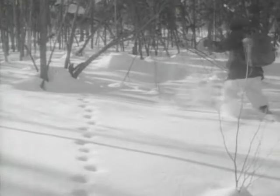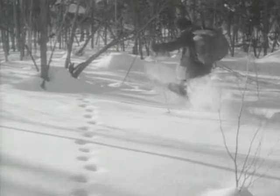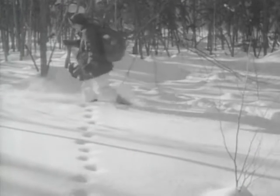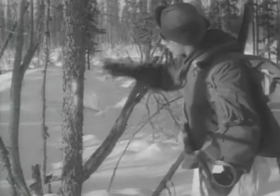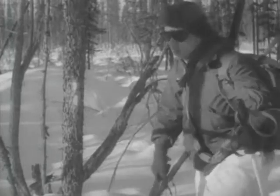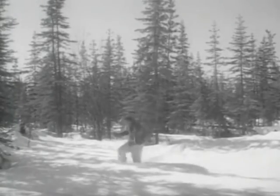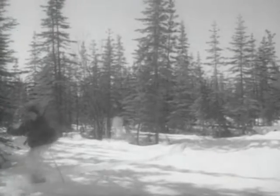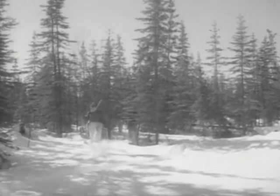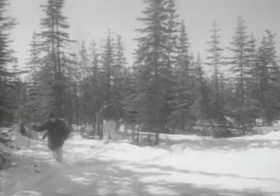The trail breakers come to an obstruction. The squad leader signals to detour around it. The trail is marked to guide the company. Number one makes the turn needlessly wide. Number two sees this and cuts off the curve, shortening it. All trails are kept as short as possible.